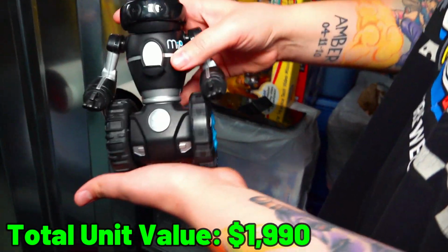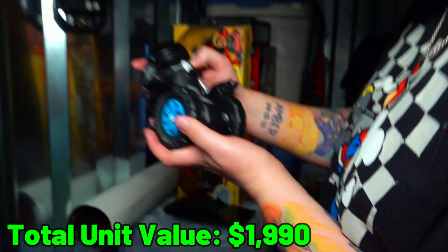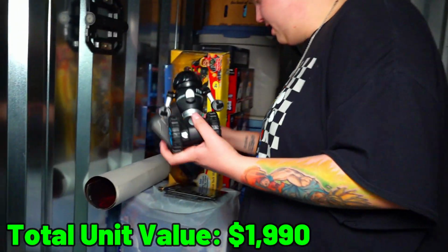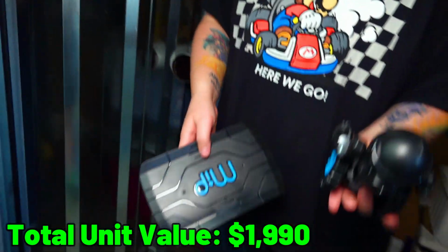What is this guy? What does it say right here? He moves. It says W-O-W-W-E-E. Wowie. Is this Stand Him maybe? It looks like it's the same color combination.